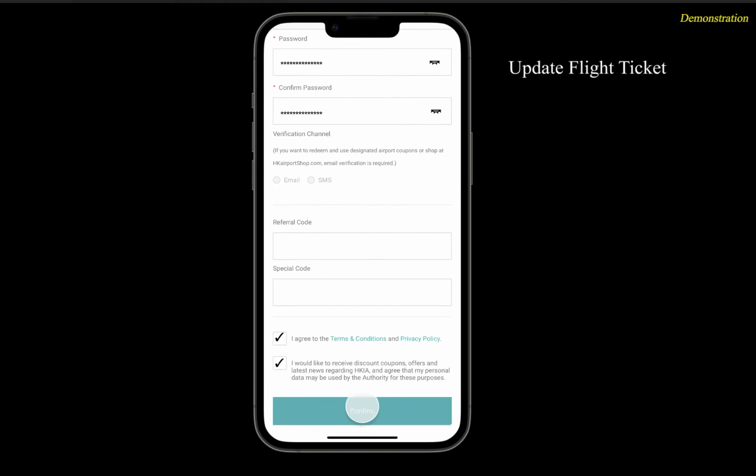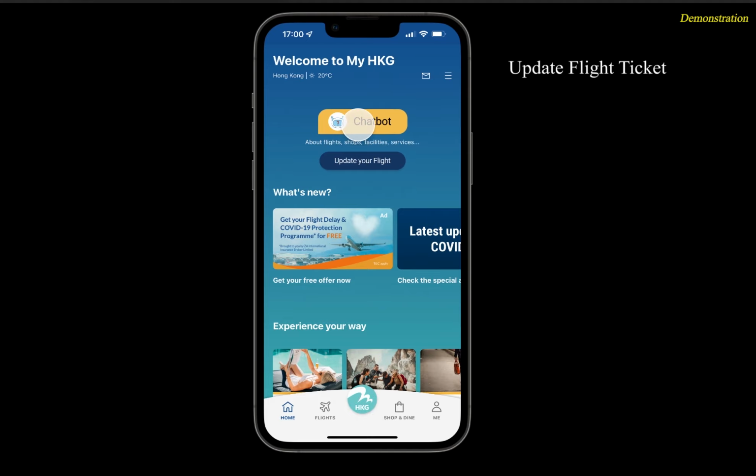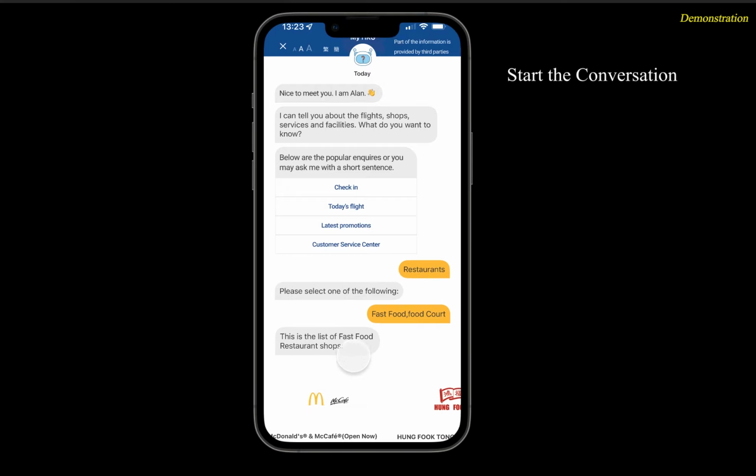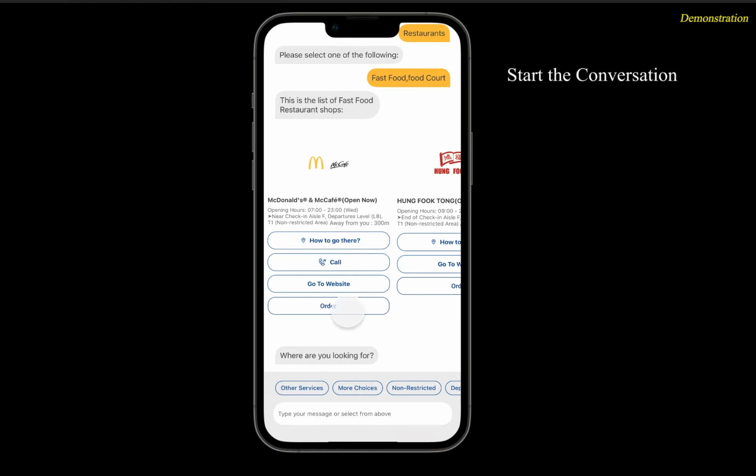Now we can introduce the chatbot's main page. The details are presented earlier. If you want to eat fast food, you can see that the chatbot will provide different information about the restaurant for you, including opening hours, locations, and so on.